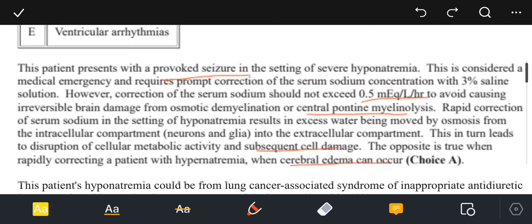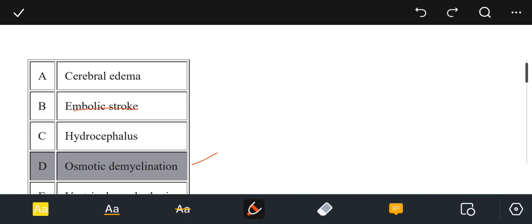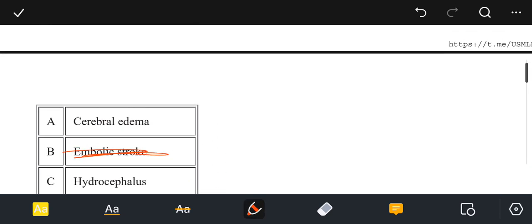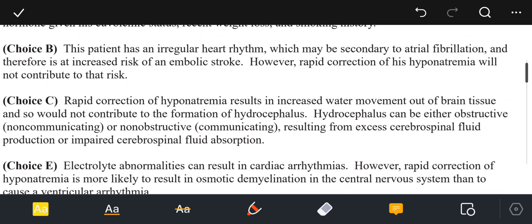The choice B, that was embolic stroke. Actually, the choice A they have discussed already. Cerebral edema will occur if we are correcting hypernatremia rapidly. Embolic stroke was not the option of choice because, although this patient has an irregular heart rhythm, which may be secondary to atrial fibrillation and therefore is at increased risk of an embolic stroke, rapid correction of hyponatremia will not contribute to that risk.